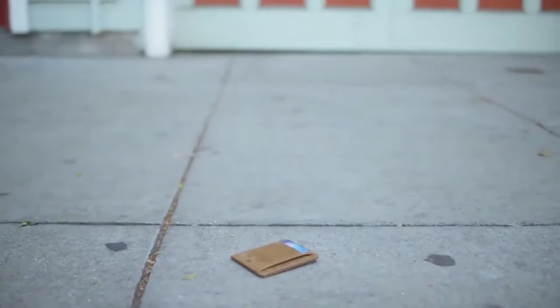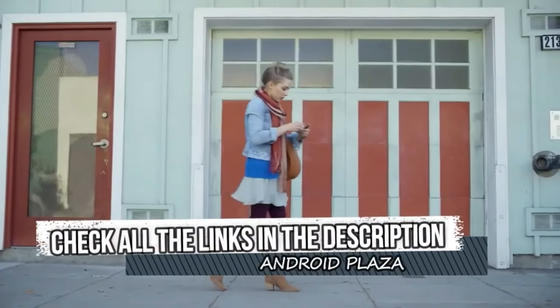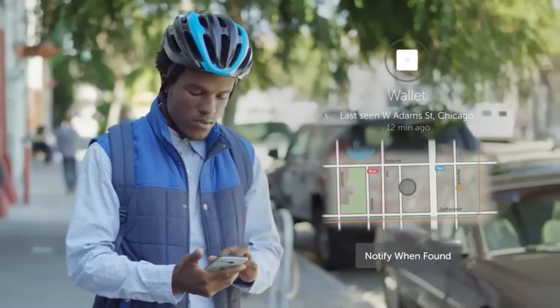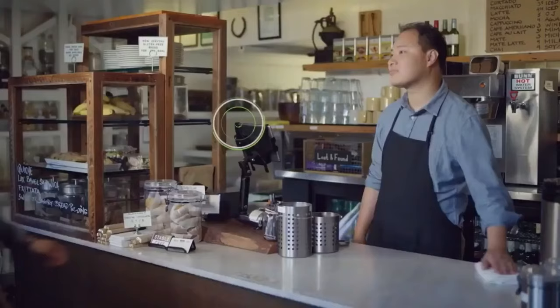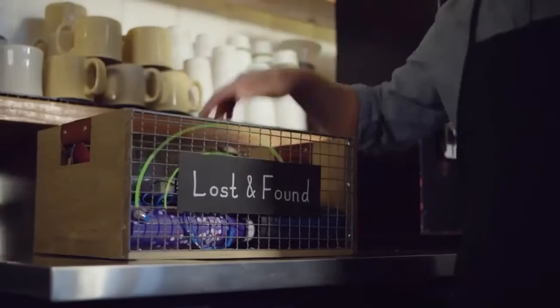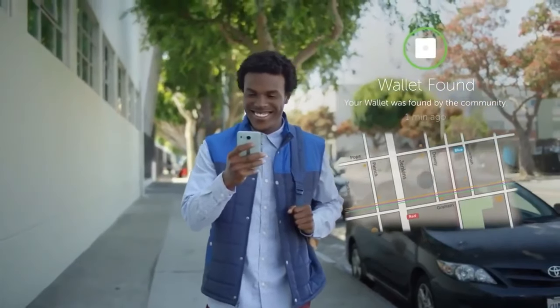And if you lose your wallet and it isn't where you last had it, Tile can still help you find it. Just ask to be notified when your wallet is found. And when any user in Tile's global network comes within range of your missing wallet, the Tile app will notify you of its most recent location.